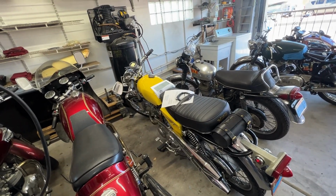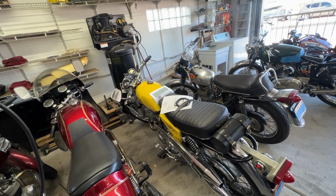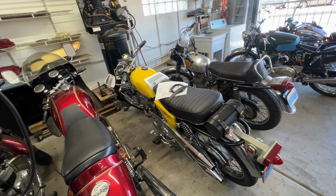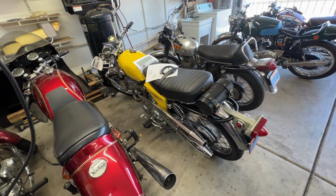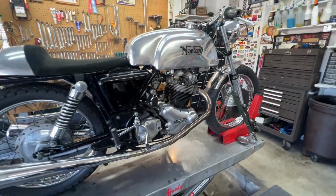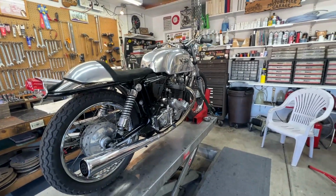So that should be shipped momentarily. They say they don't stock it, they have to rebuild it, but they'll ship it out. And so let's give it another week or two. In the meantime, I'll get it up on the lift and take a look at that center stand right after I install the clutch cable on this guy, which is theoretically, once again, the last thing to do.